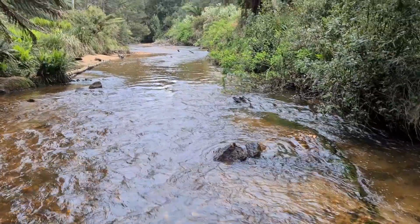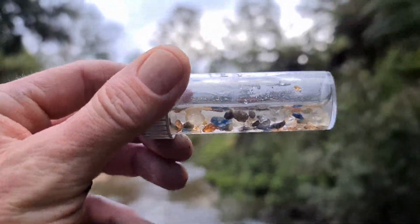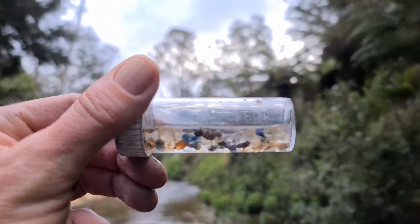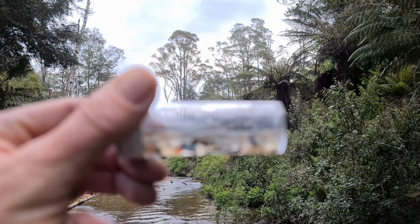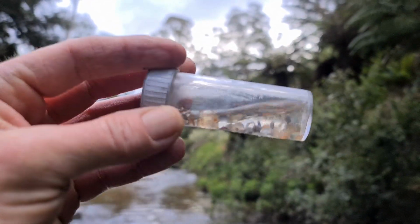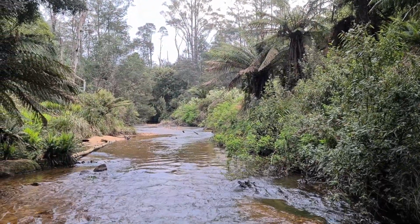So that's all I found out of that one hole. Beautiful Weld River.